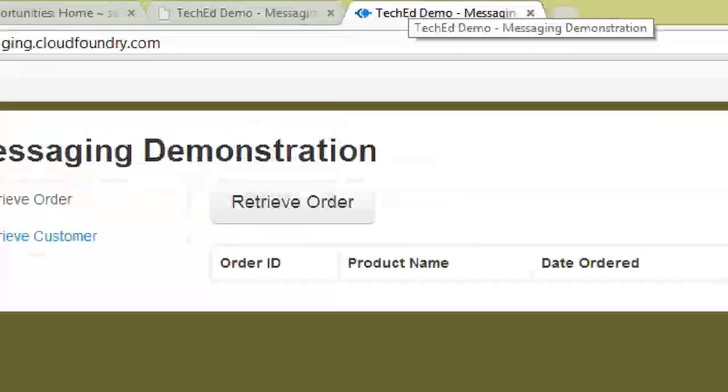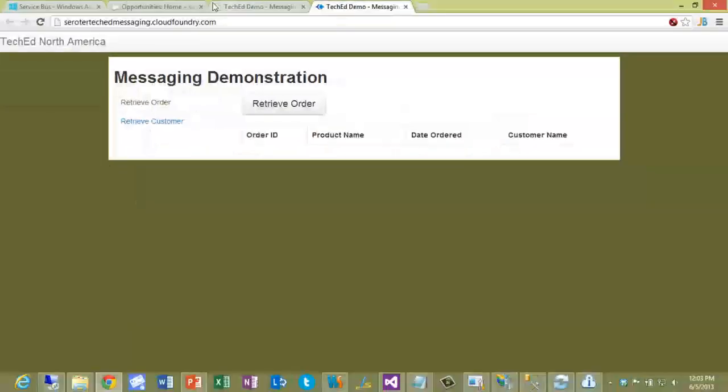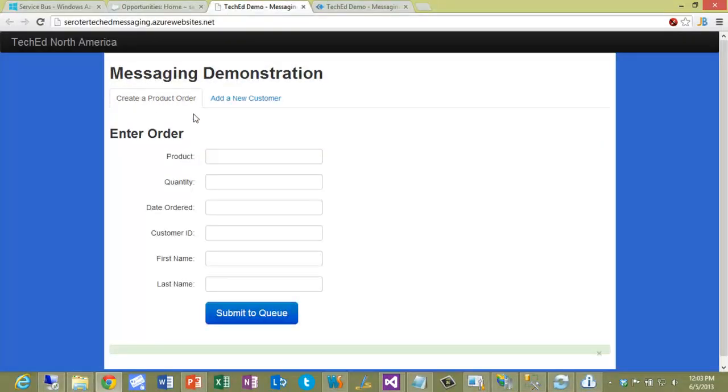And this one in the public cloud on cloudfoundry.com. So what I want to do is enter a new order, and I'll give it a product ID that I know will get it to QB, or else this demo is really bizarre because it doesn't work right. So we'll make sure we have the right product going to the right queue. We'll pick a quantity. Sure, we'll do 10. We'll pick a date. We'll pick a customer ID. We'll pick a person. And I'll go ahead and submit that to a queue. And hopefully very quickly I get a response saying this submitted to the queue.